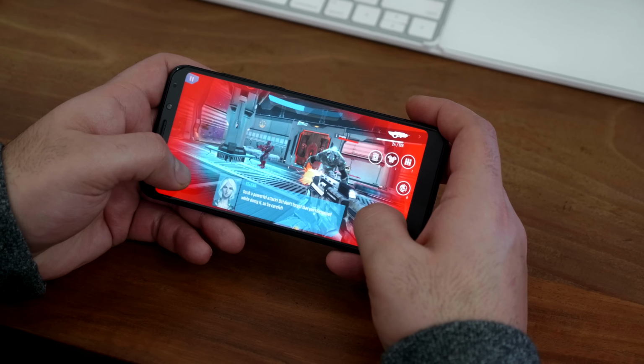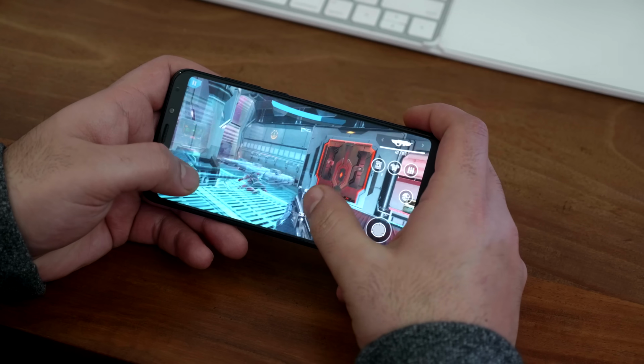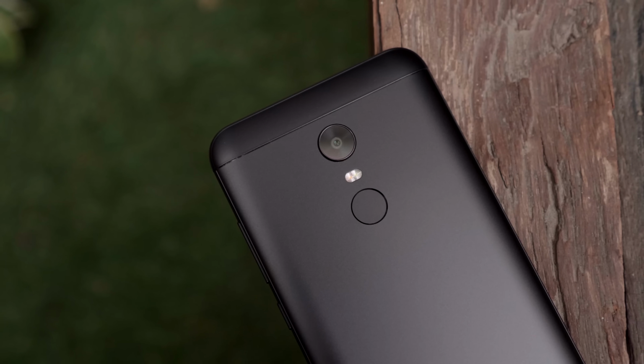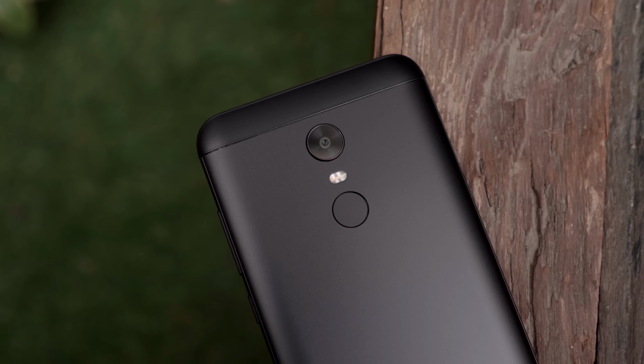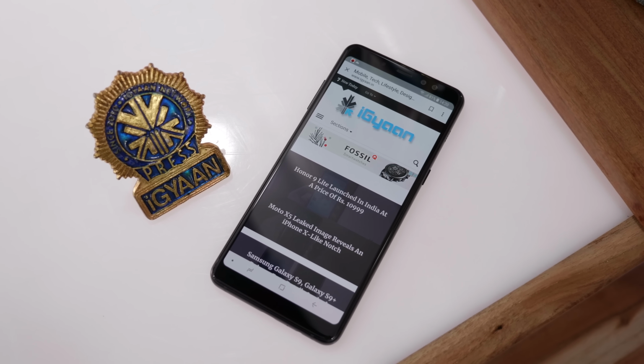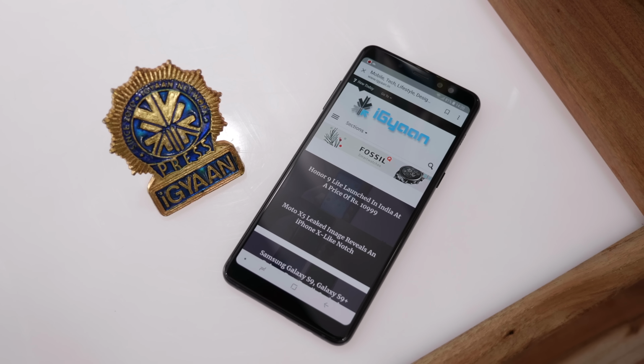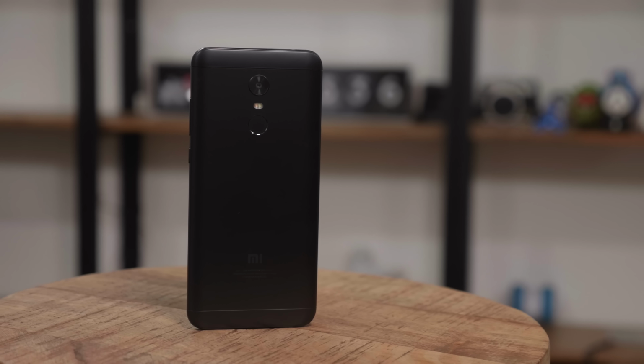Now the Redmi 5 Plus, even though not a big upgrade in terms of specifications, is a big upgrade in terms of the design and form factor of the phone. So if you're tired of the Redmi Note 4 or any other Redmi device that you've been using and are looking for a nice 18:9 aspect ratio display and certain upgrades in terms of form factor and design and MIUI 9.2 out of the box, the Redmi 5 Plus is a fantastic phone.